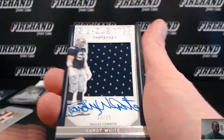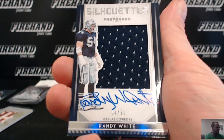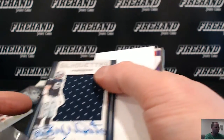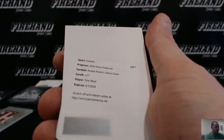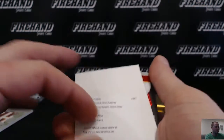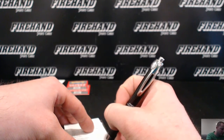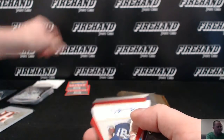Dallas Cowboys, Randy White, silhouette. 13 out of 25. John Mart. Tyler Boyd, there he is. Panini's Choice Green, numbered out of 5 for the Bengals. The rookie green triangle. Super Sports Bengals. That's the right Tyler I was thinking of before.